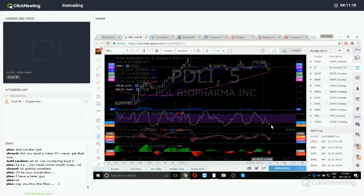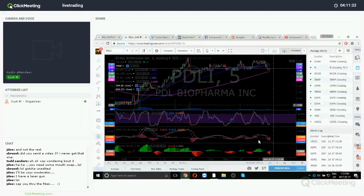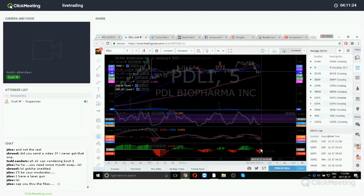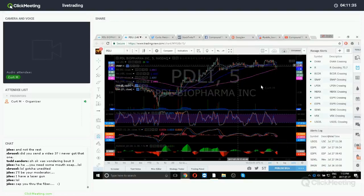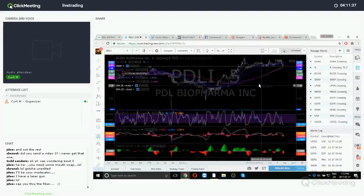So your stochastic RSI is turned up, so that's good. On your day trade entry, your stochastic RSI is turned up, your MACD is not, it's turned down, your squeeze momentum is turned down, so don't go long right here. So what you want to do, thanks for the comments, by the way, I really appreciate the peanut gallery today, it's helping me focus very much.